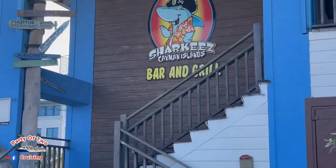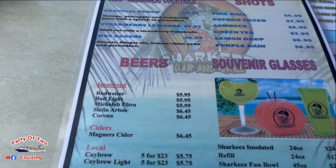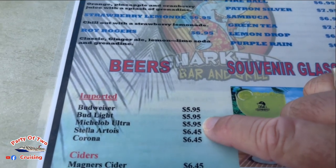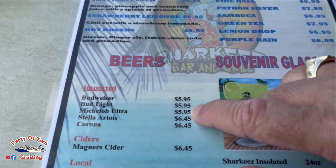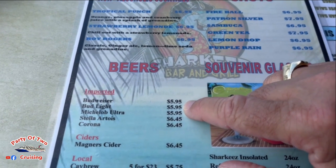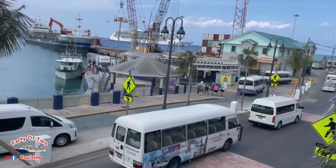Alright, since Paradise was closed, we're going to try Sharky's. Okay, when you come to Grand Cayman, everything's expensive. But let me just show you the beer. Say you want a Michelob Ultra, which says $5.95. That is in Cayman dollars. It is actually almost $9 for a 12-ounce beer. But they have a special. If you get Bud Light, a bucket of 4 is only $21. You do the math. This is your view from the second story of Sharky's.